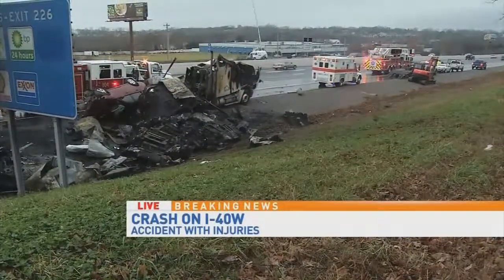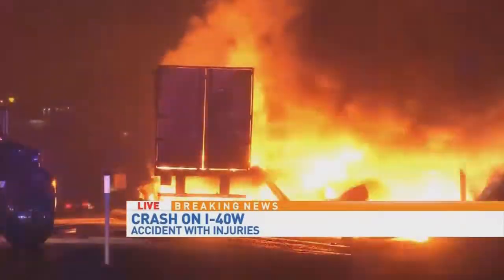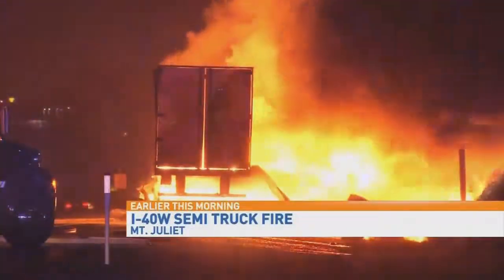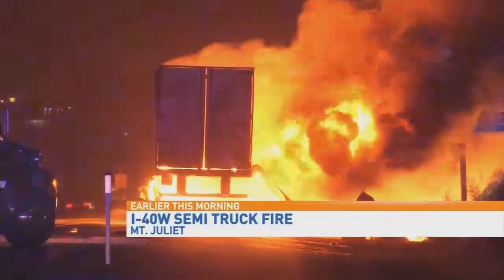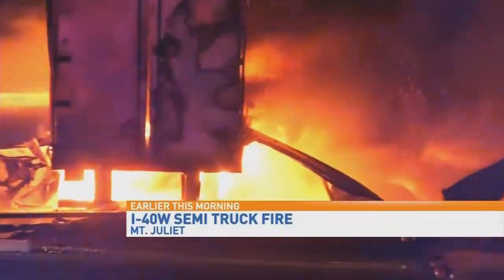So keeping an eye on that, but also just want to let you know how we got to this point. So about 3:30 this morning, you could listen and see the explosions coming from this semi. My goodness. Again, 3:30 this morning, our crews were there as the fire was really at its height.